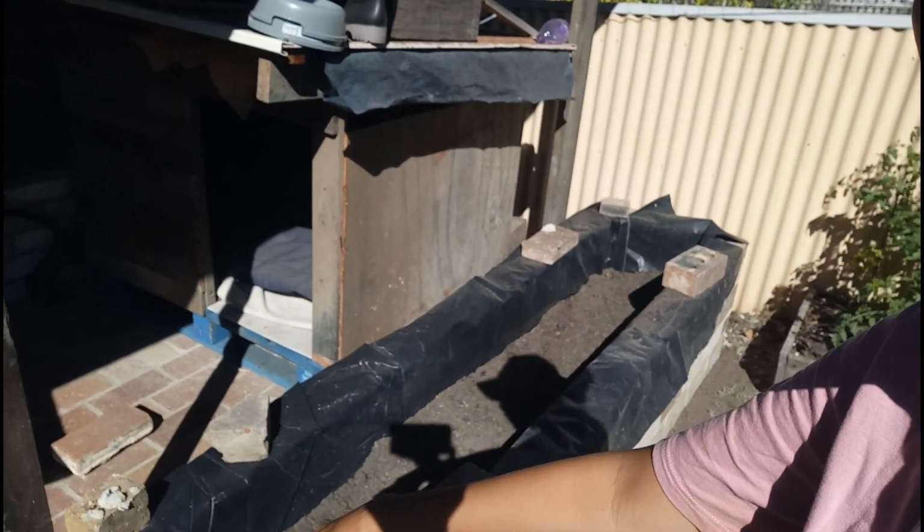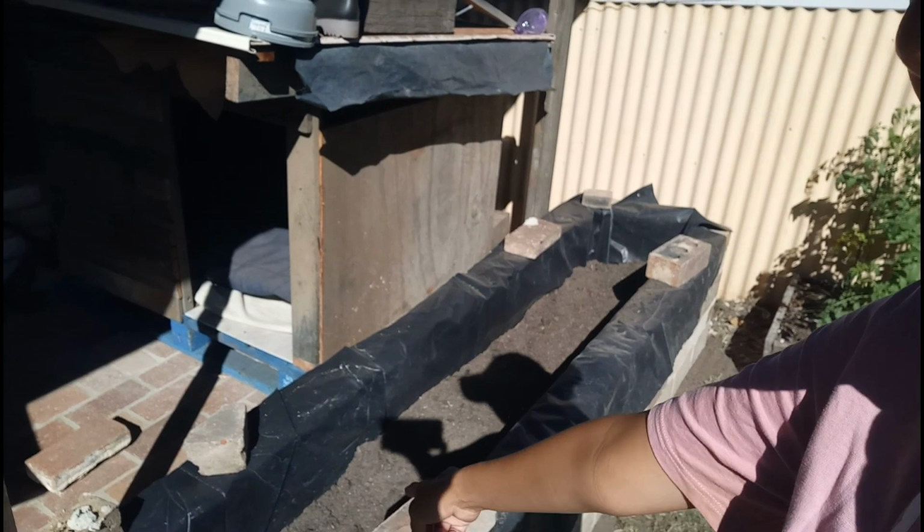And today we're going to fill the garden beds with some good dirt, and we're going to the landscaping nearby, and then we're going to buy dirt to fill this hole, and then later I can start planting.